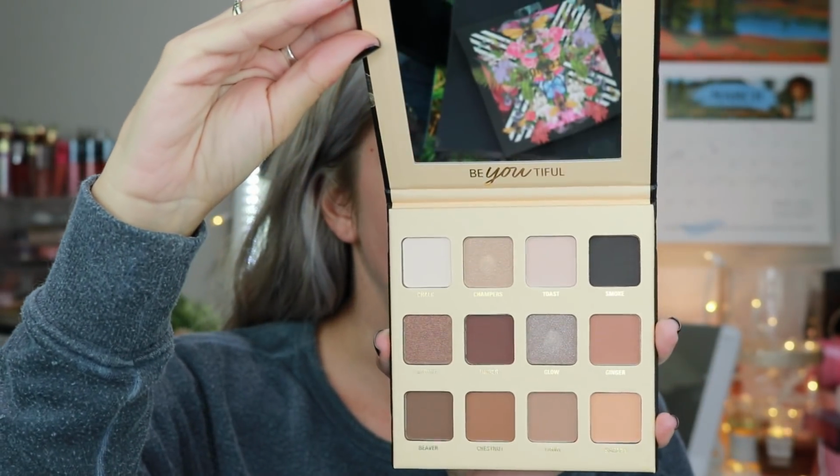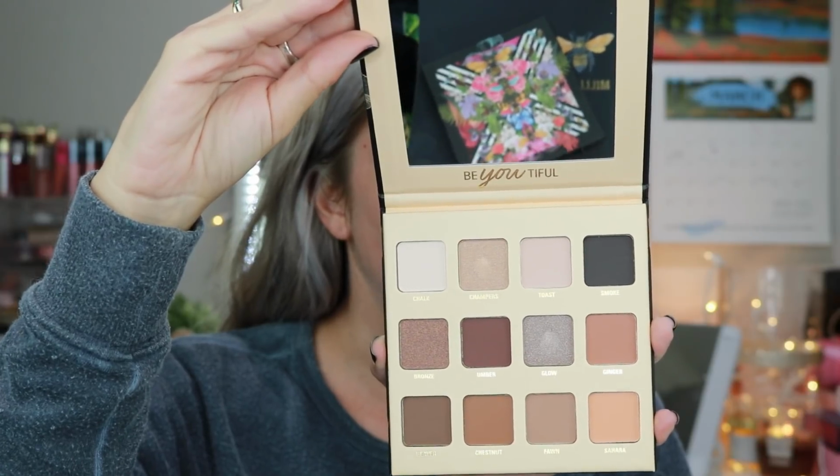Okay, so for the first eye, I am going to go into the Modern Nude palette. I do like that on the inside, it says, if you guys can see it, beautiful. So cute. I'm not going to lie, I'm really nervous to do a nude-eyed look because it's been so long since I've done one. I kind of forgot what it's like, honestly. So we're not gonna judge, and we're just gonna go for it.